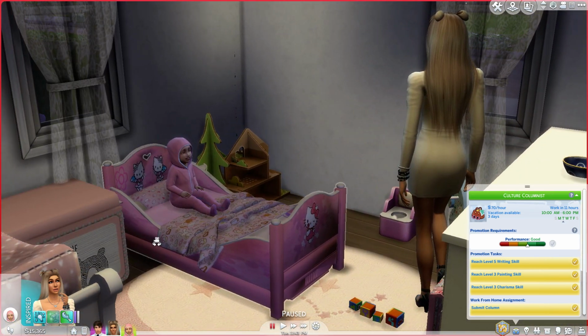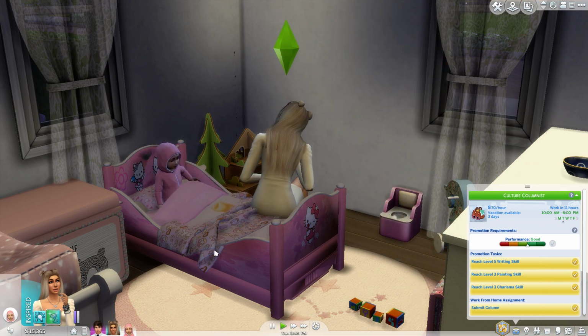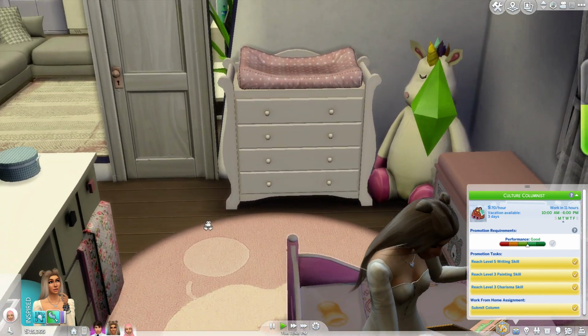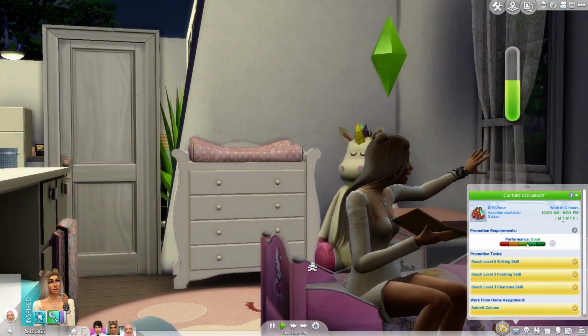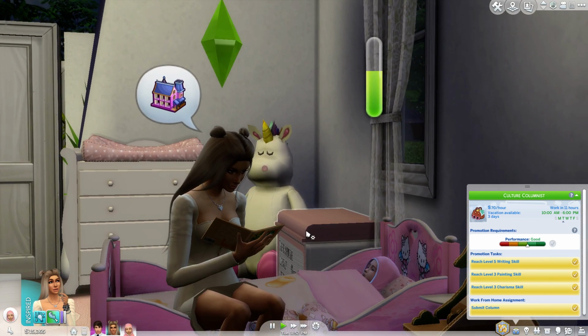Mama babies. The mama bed of things. Okay, I know we can only see the back of her. Cute mama baby sings. Cute mama baby sings.